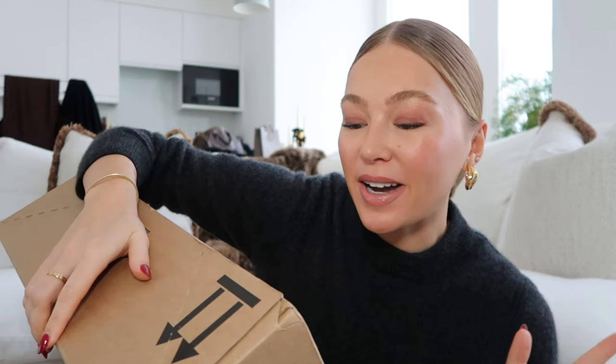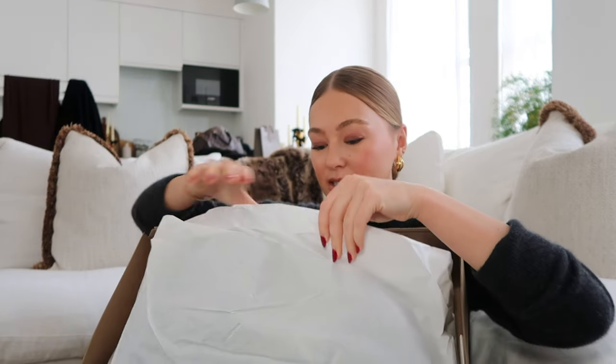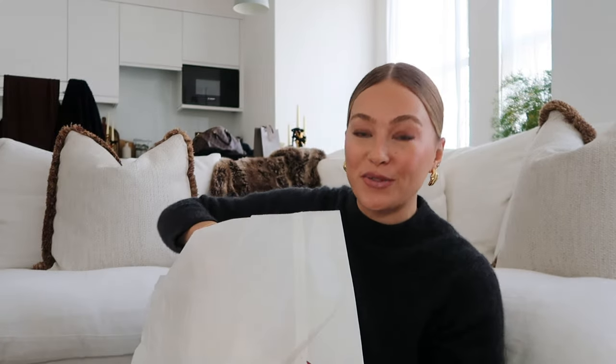As promised, my COS delivery has arrived. So I'm gonna show you what I bought. I'm going out for lunch today. I'm having a late lunch, so I'm hoping that there's also something in here that I can wear for lunch. I did order quite a few things. Remember that I ordered a lot of knitwear.